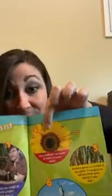Paper from this book was made from trees, and a tree is a plant. One sunflower can make as many as 1,000 seeds. Did you know you can eat sunflower seeds? You should try them. They're really good.